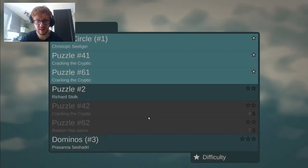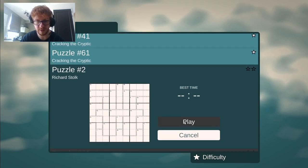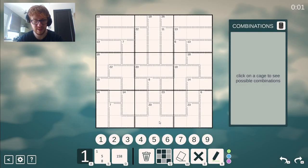Today we're going to do a puzzle not made by Cracking the Cryptic or by Richard Stock, but released by Cracking the Cryptic. I feel Richard Stock's puzzles are more introductory. It's a 2 star, so it should be a bit more difficult than the last one, but we'll see.